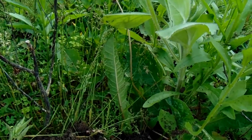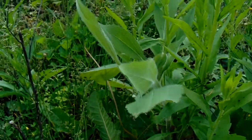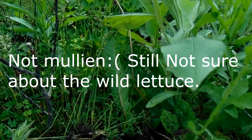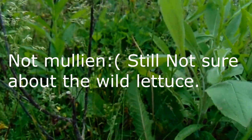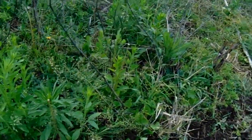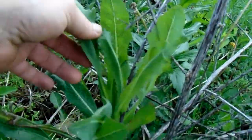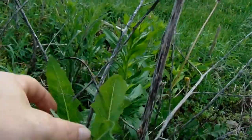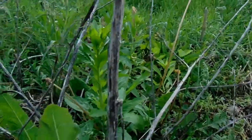I've checked that. I mean, I have seen mullein growing out front, so it could be spreading from somewhere. It could be something else. I'm gonna check and see. I don't know. Yeah, there's a sap. I think this is the wild lettuce. Put some lettuce opium.